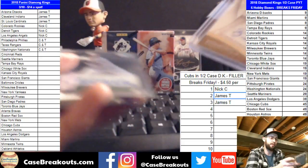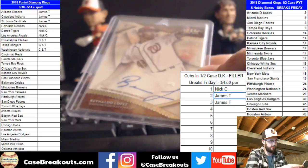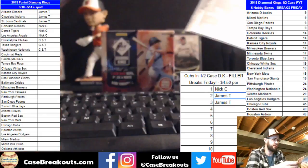I forgot I bought that. Check that out. I bought that right before the season. I wonder what that's going for. Just because I like the way it looked.